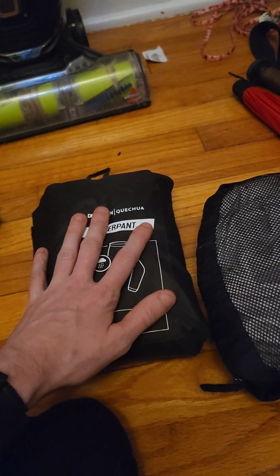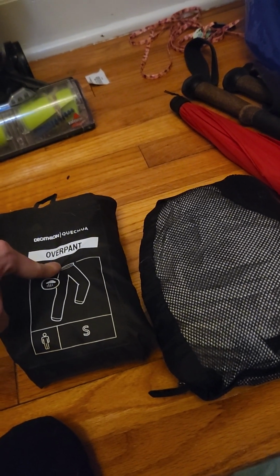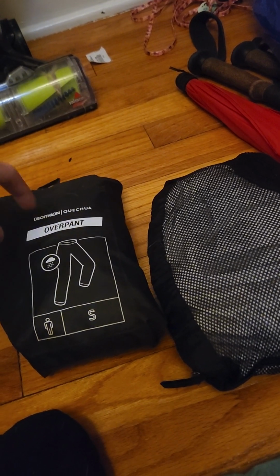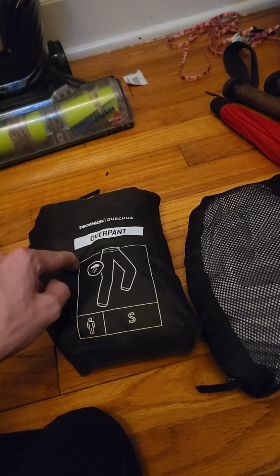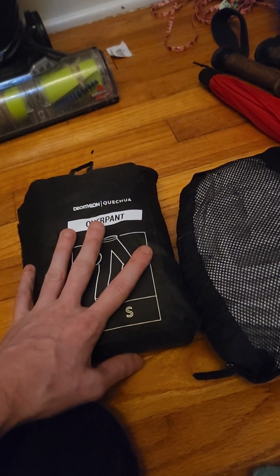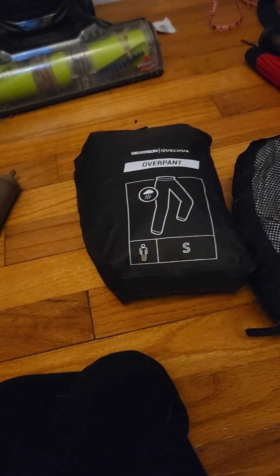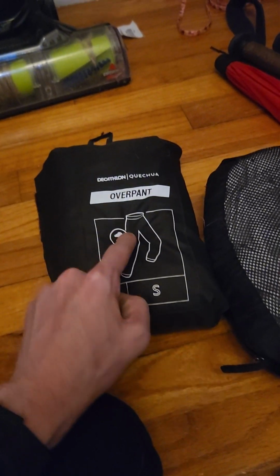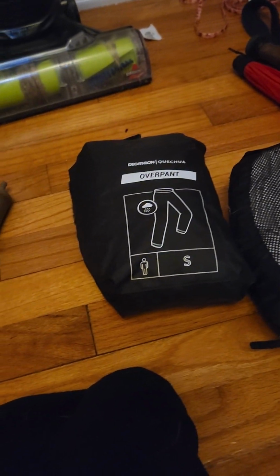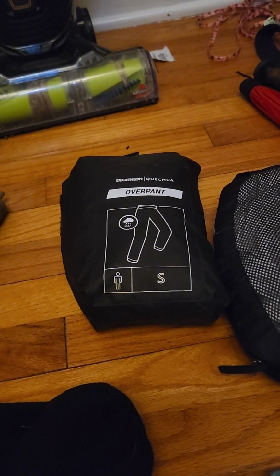And then I have an overpant. In the summer, I typically wear a rain skirt for most of the season, but in the winter, this helps to keep the mud and wetness and all that yuckiness off of you. So I really have those in the winter, and then change to a rain skirt.